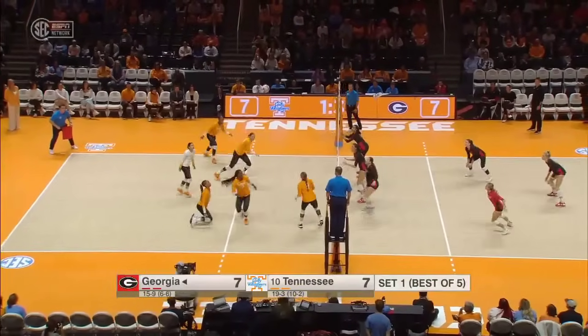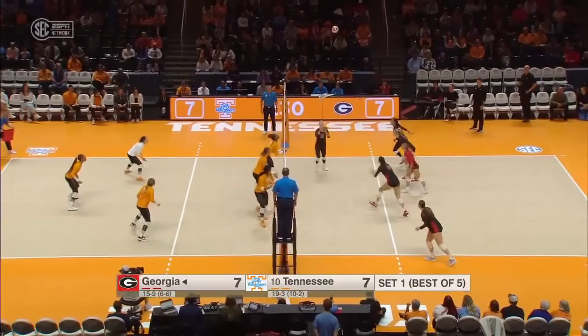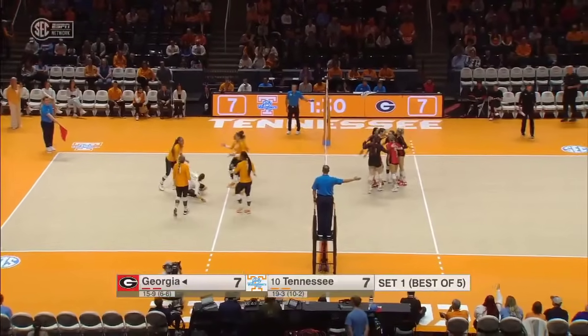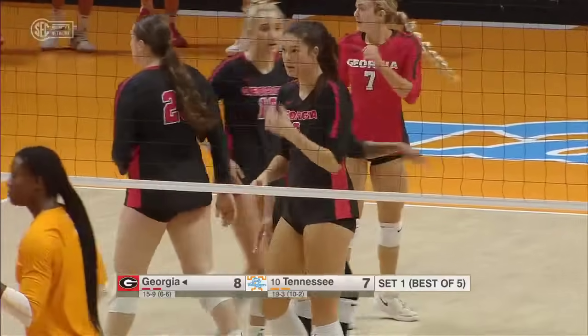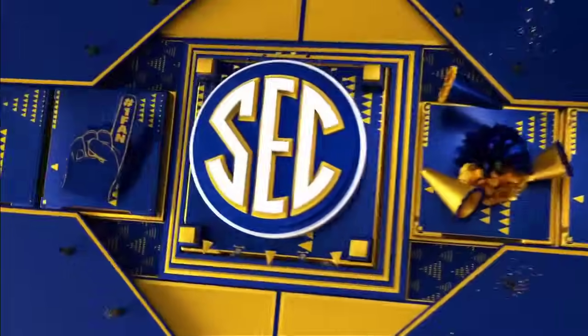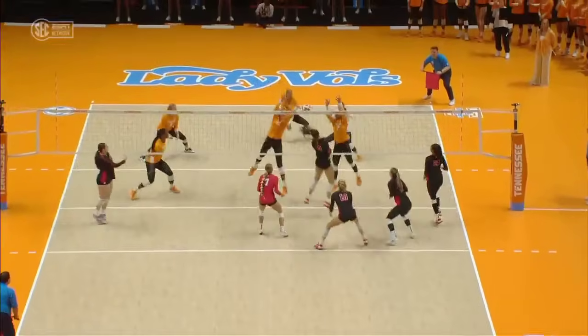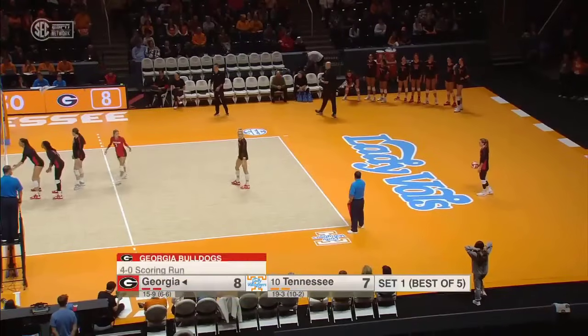Free ball for Tennessee. Kerr. Now free ball for Georgia. Brower to the middle. There's Gooch again. Back-to-back gets. Right now it's a lot of out-of-system plays. You're seeing them diving. You're seeing them all over the court. And so it's really hard to set up their in-system hits. And so right now we're just seeing everybody scramble. So this is it. We're in for a good game, I think.